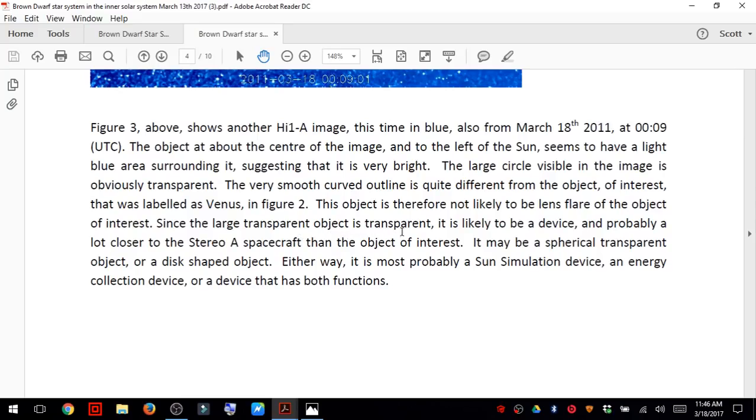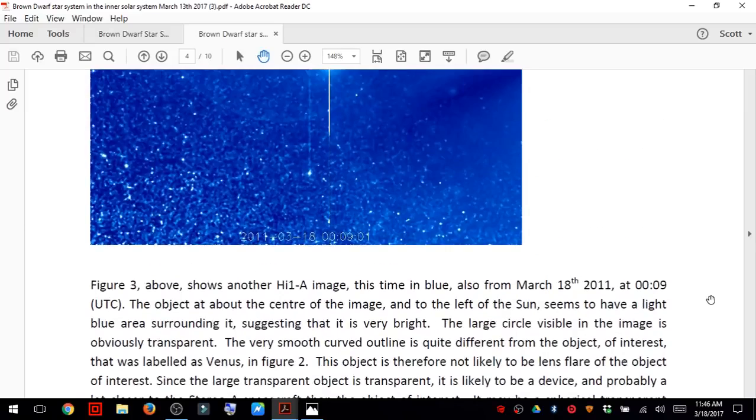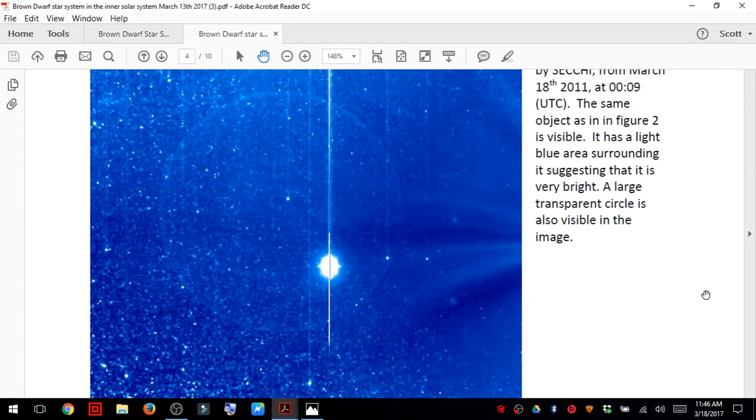Since the large transparent object is transparent, it is likely to be a device, and probably a disc-shaped object. Either way, it is most probably a sun simulation device, an energy collection device, or a device that has both functions. Let's move back to the photograph. Now, we've been talking about sun simulators and cloaking these planets. Is there a high possibility that a sun simulation device or craft in space is producing additional sunlight because our sun is going dark and losing vital energy that our planet needs?